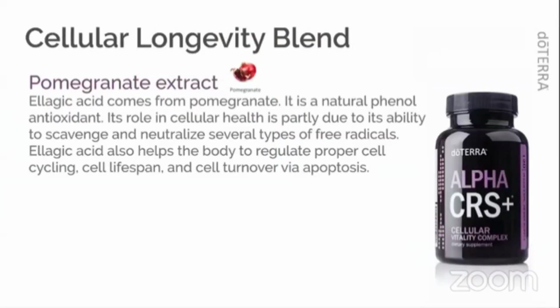nitric oxide synthase isoforms. Ellagic acid comes from pomegranate. It is a natural phenol antioxidant with multiple available functional groups for biochemical reactions. Its role in cellular health is partly due to its function as a broad-spectrum antioxidant with ability to scavenge and neutralize several types of free radicals, including reactive nitrogen species, reactive oxygen species, hydroxyl radicals, peroxyl radicals, nitrogen dioxide radicals, and peroxynitrite. But it doesn't end there.